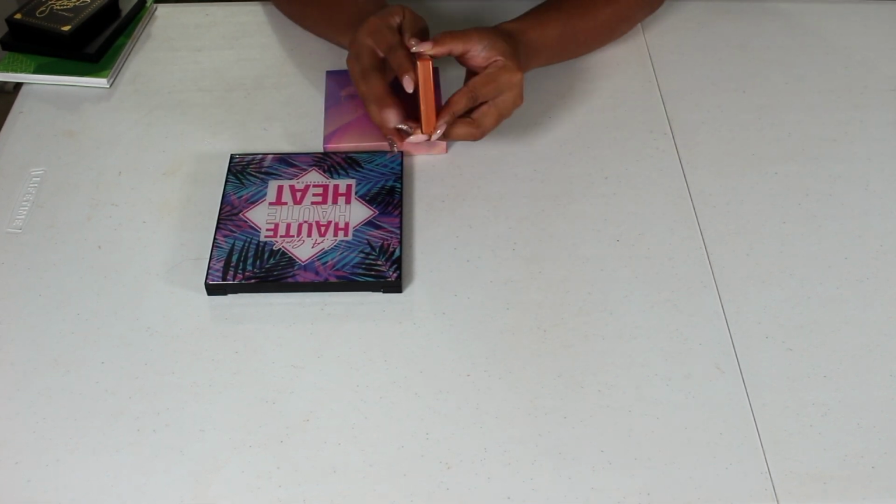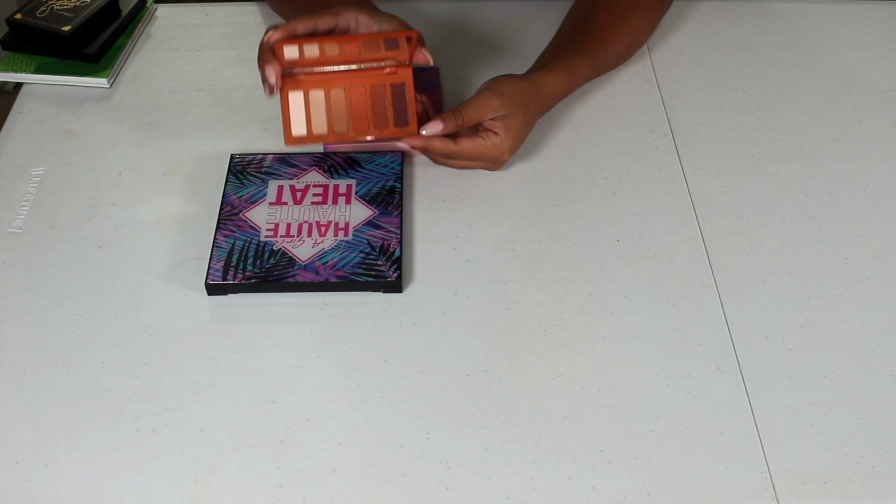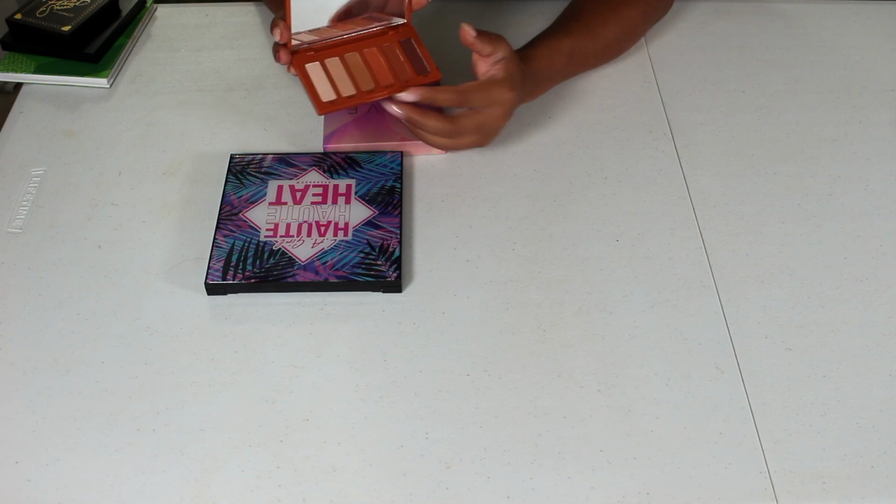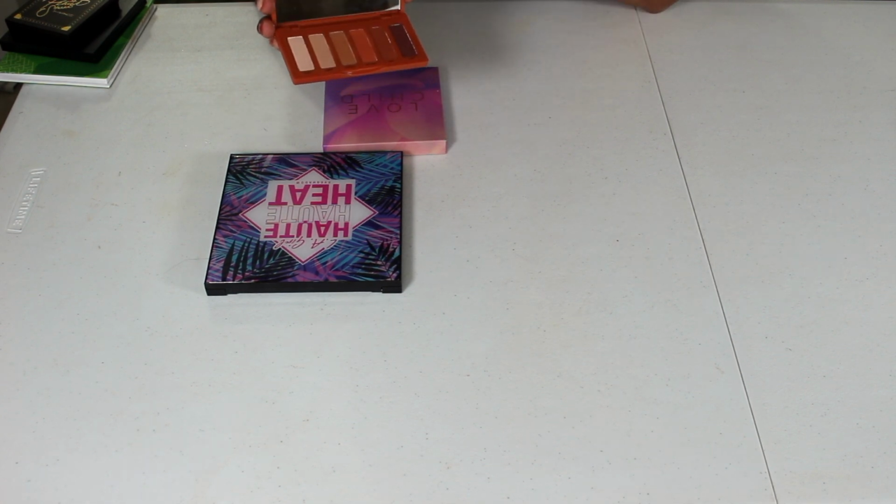The Urban Decay Naked Petite Heat. This was really cute, but I just don't reach for it anymore. No need to keep it. I have a million palettes with these shades, so I'm gonna go ahead and let it go.